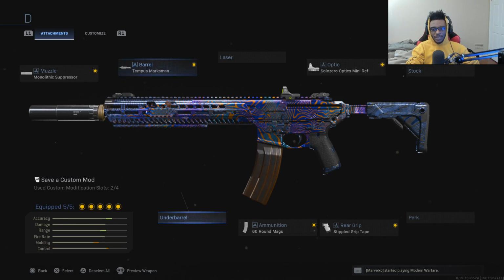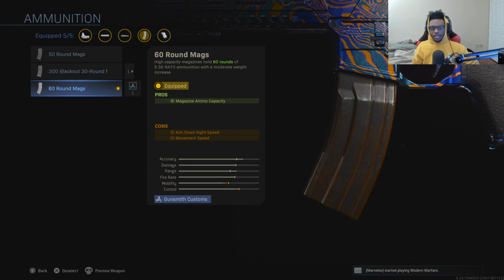Now for my third attachment, I like to run the 60 round magazine. Since this is a high fire rate assault rifle that has no recoil, having 60 rounds is going to be super forgiving, allowing us to take out more than one enemy at a single time, and no recoil, 60 rounds to spare. It's just a recipe for a tactical nuke.